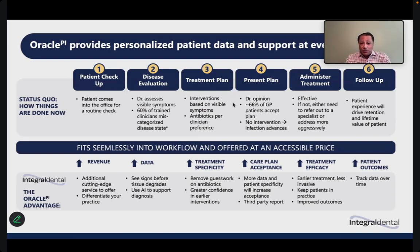So in the past, what we used to do, if you'll focus on the slide, the top row is sort of the status quo of how things are currently done. Patient comes in for a check or a new patient exam. We're about 60% accurate at diagnosing whether there's some sort of implant disease going on. Then we kind of pick a plan. Well, how bad is it? What am I feeling today? Am I going to increase their maintenance? Am I going to put them through a laser therapy? Am I going to use antibiotics to manage this?